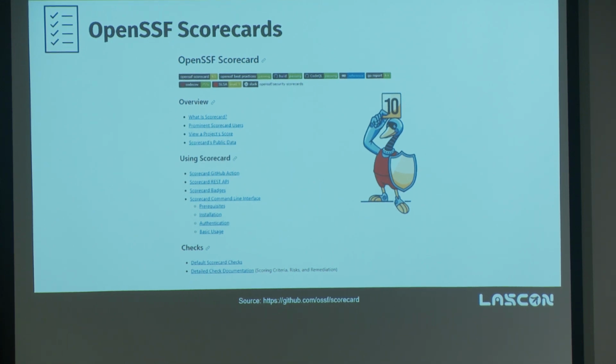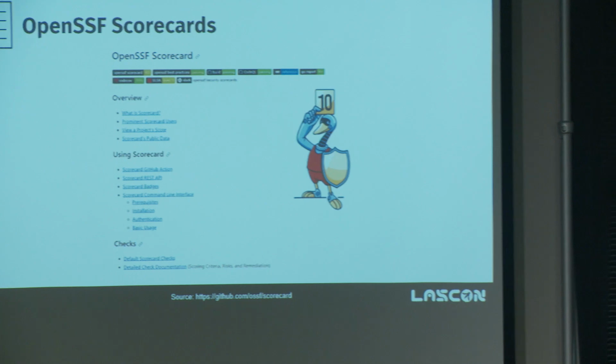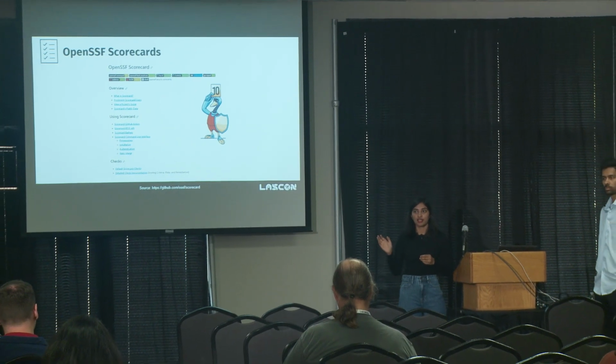Now I'd like to call upon Anoop for the workshop part. And before that, a quick check-in. Is there any open source maintainer or contributor in the audience?